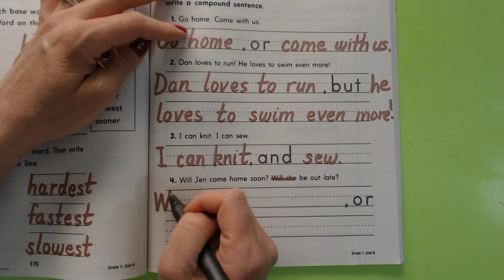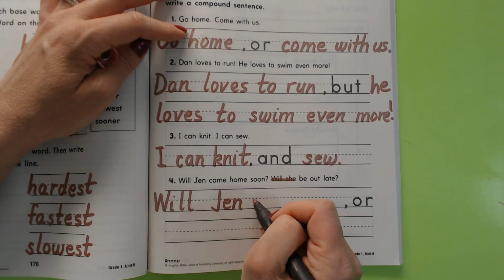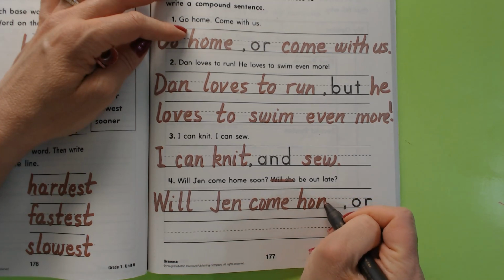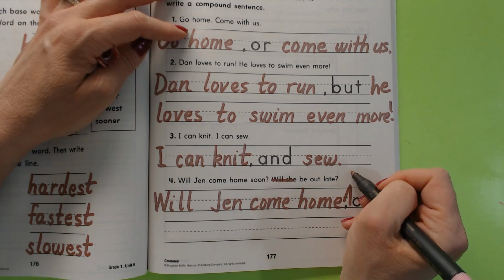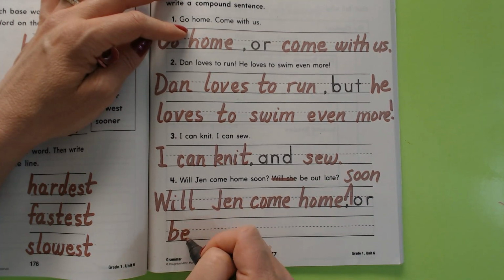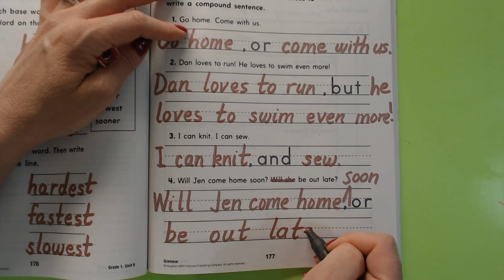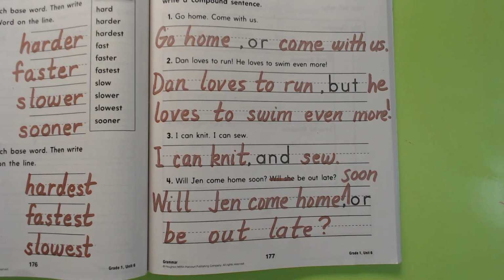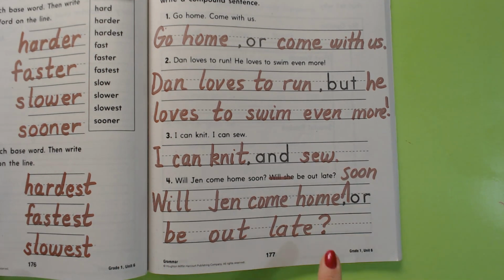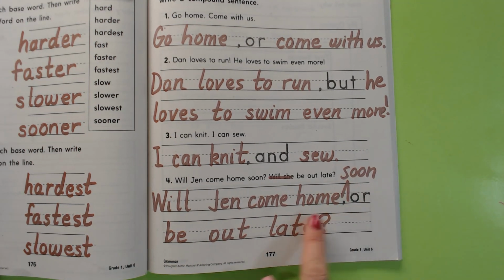Will Jen come home? Now I'm going to have to put a little arrow. Soon or be out late. Oops. The period on my question mark needs to touch the ground. I mean the bottom line. Will Jen come home soon or be out late?